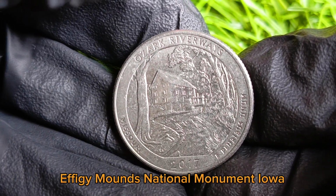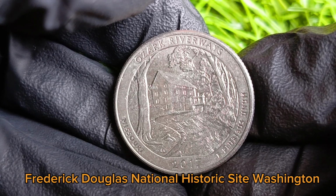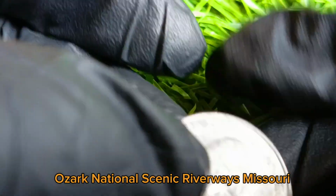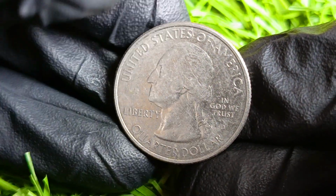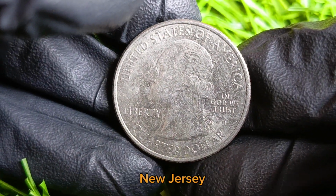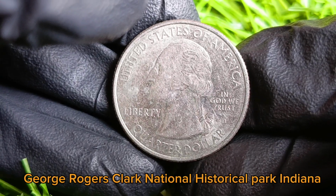Effigy Mounds National Monument, Iowa. Frederick Douglass National Historic Site, Washington, D.C. Ozark National Scenic Riverways, Missouri. Ellis Island, Statue of Liberty National Monument, New Jersey. George Rogers Clark National Historical Park, Indiana.